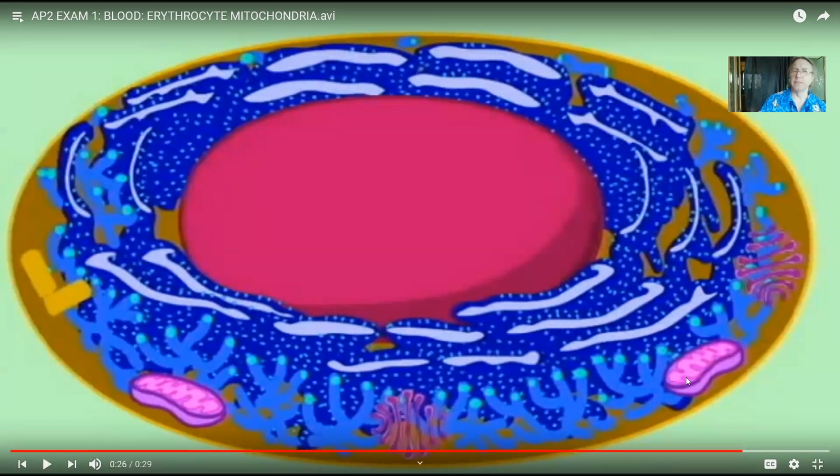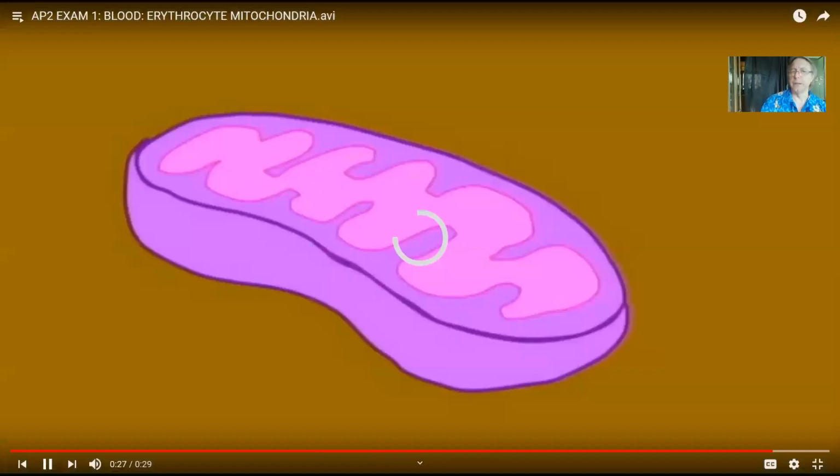But the problem is that red blood cells are supposed to be transporting oxygen, carrying it from the lungs to, say, muscles. If they're using oxygen along the way, then they are being less efficient as transporters of oxygen. And so therefore, by ejecting their mitochondria, they physically can't use the oxygen that they are carrying, which ensures then that they would be good at transporting oxygen to the cells that need it.